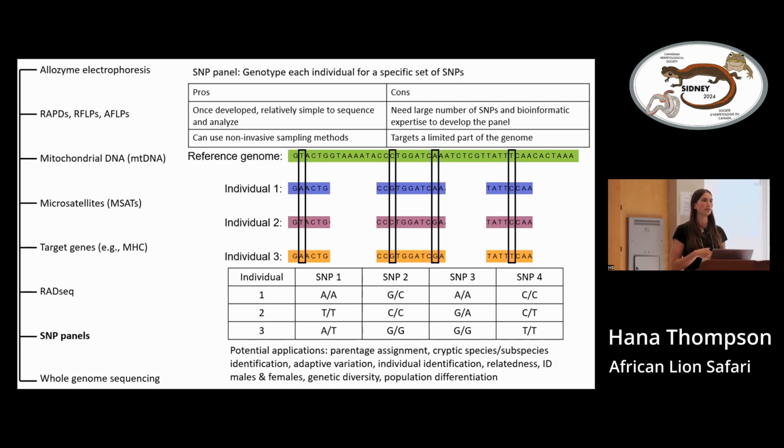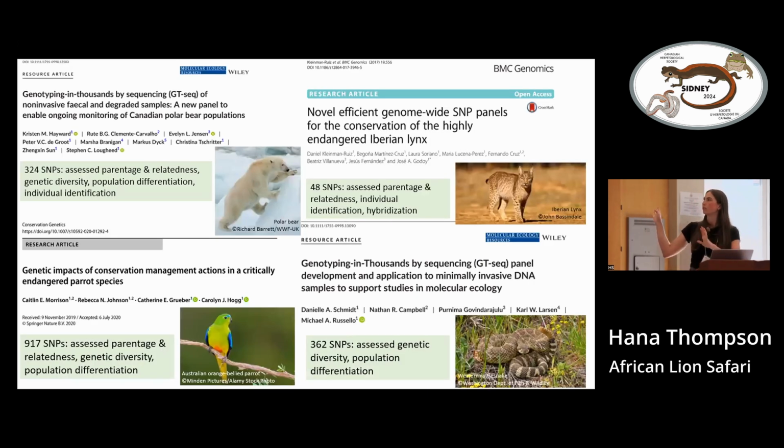But you can design these panels to be very flexible and do a wide variety of things like parentage assignment or looking at cryptic species or subspecies, individual identification, relatedness, and population diversity and differentiation if you include a large enough number of SNPs. And so here are four really cool examples of SNP panels in action for conservation applications for polar bears, Iberian lynx, orange-bellied parrots, and the western rattlesnake.